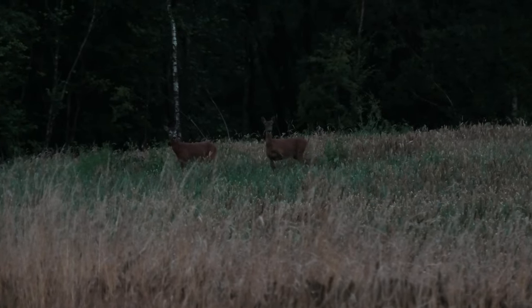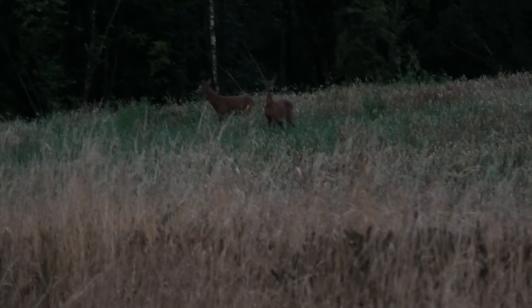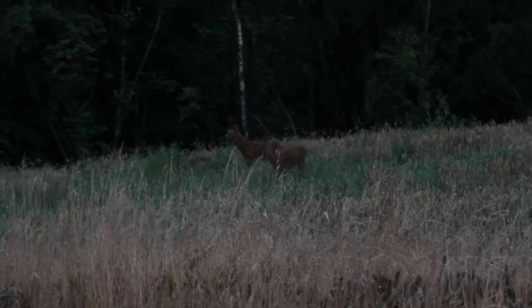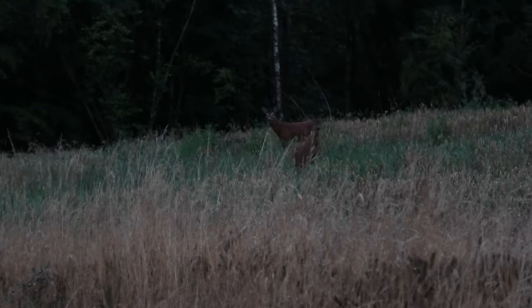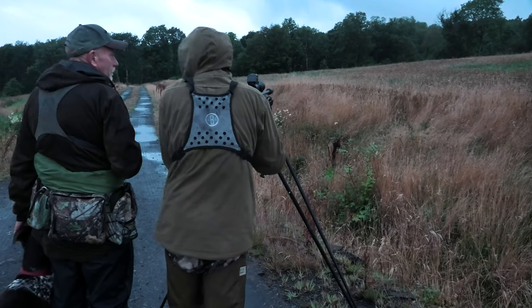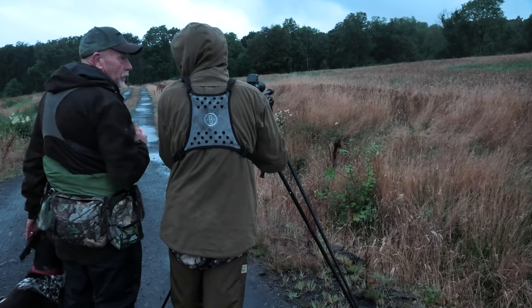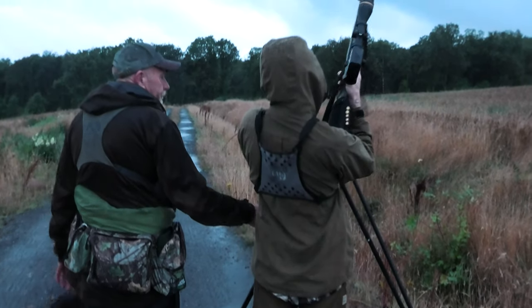And I could finally see the buck, but now the doe was closing in, and I had to wait to take a clean and safe shot. She moved. The shot felt solid, but I was unsure if the buck had bolted or if it was the doe. So it was time to reload and wait nervously.